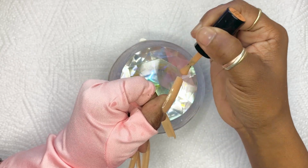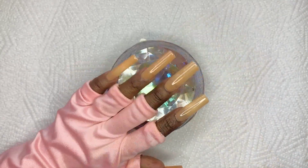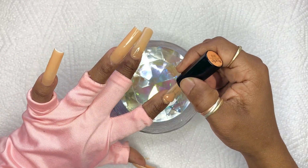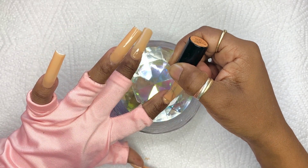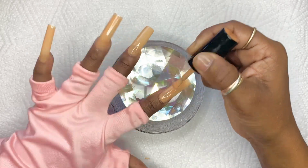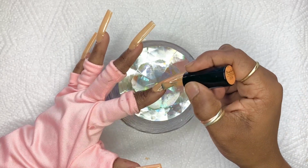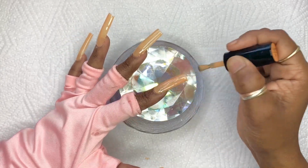The transfer foils were frustrating me. It wasn't sticking. It wasn't working well. User error. Not the foil, not the products. Not at all. It was me. I don't know where my mind was or where my head was. But the powders changed the vibe of the set.